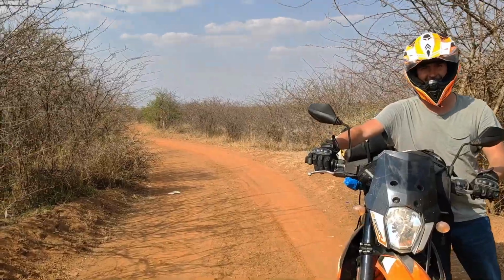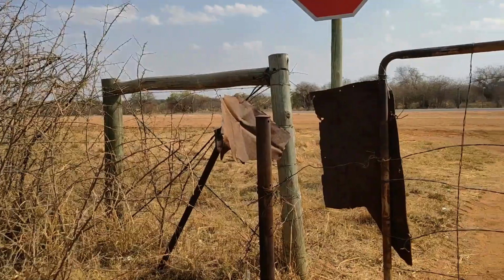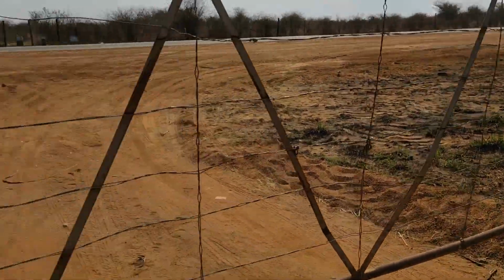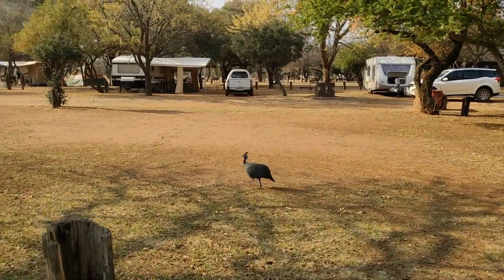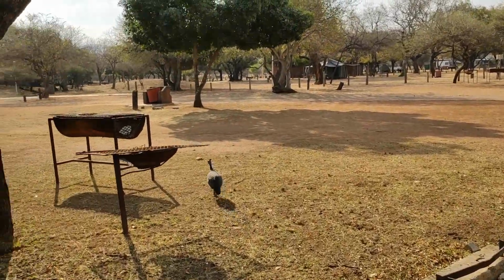We came from this dirt road and we wanted to leave for the main one, but we kind of have a gate on the way. After finding a way out, we reach the game reserve.